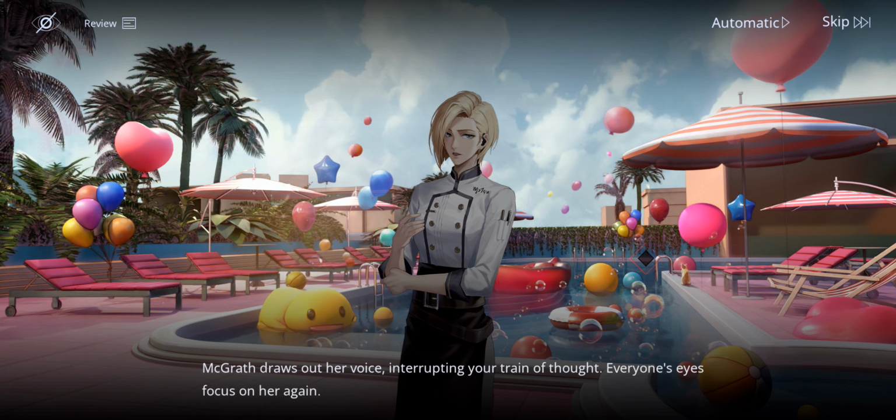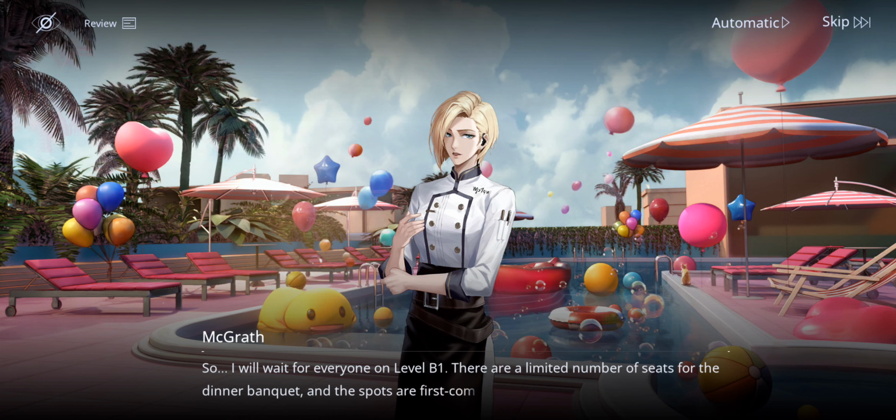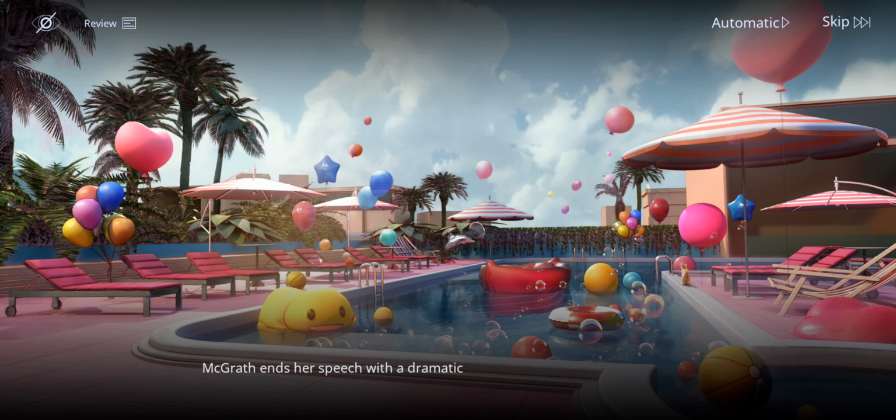Everyone's eyes focus on her again. Though everyone here shares an equal opportunity to sit at the dinner table, the legendary ingredients are extremely rare and limited in quantity. So, I will wait for everyone on level B1. There are a limited number of seats for the dinner banquet, and the spots are first come, first served. Margaret ends her speech with a dramatic wave of her hand. Right on cue, the elevator doors next to her open with a ding.